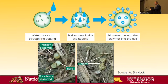and I will be exclusively talking about ESN, which is the only product really out there in the market available for row crop agriculture. There are other products that are more expensive. They tend to be more for specialty crops. The way that ESN works is that it has this polymer coating outside the urea granule. Water over time starts to get through into the granule. It dissolves the urea, and then the dissolved urea starts to come out of that coating into the soil. And that takes a while.